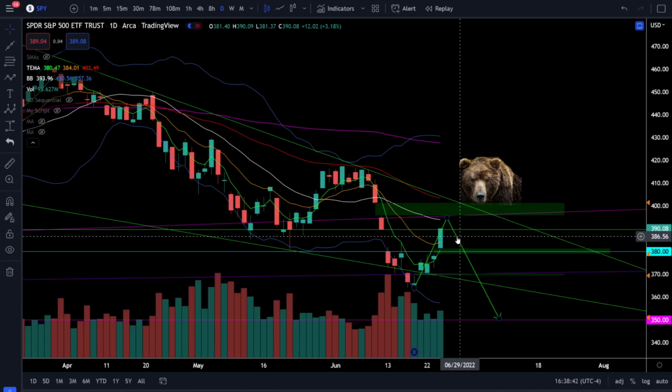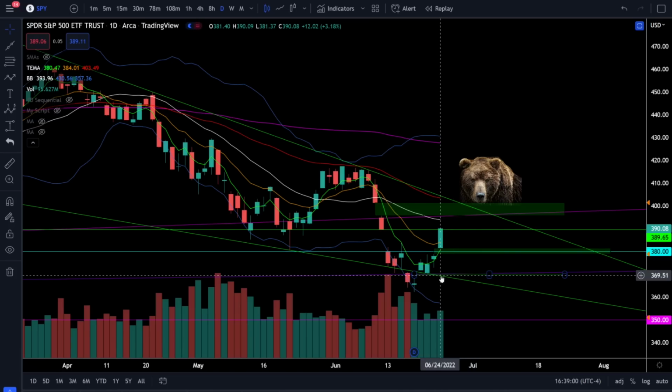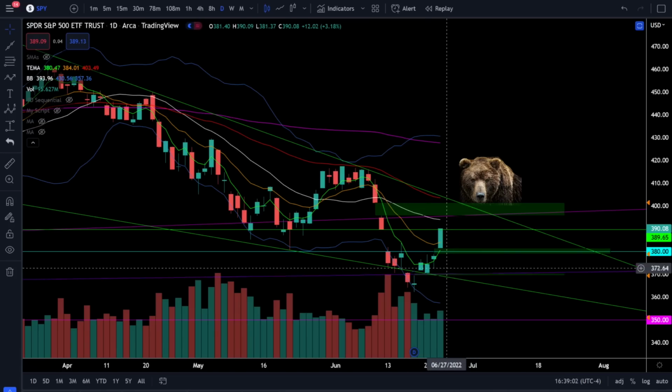So right now on SPY, while we are above 380, the bulls are in control in the short term, and it's going to take the bears breaking SPY all the way back down below this gap fill right around 379.5 and then breaking that support at 370. Now as a bull, if you're still taking long trades, you can up your risk level from 370 up to 380 because 380 is now going to be your critical support you need to be watching.